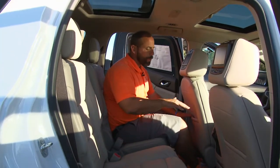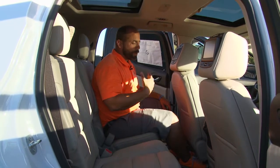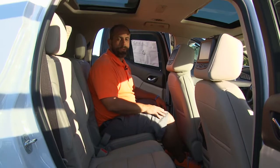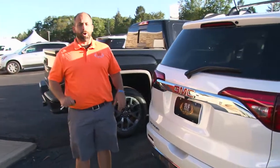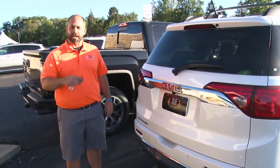So there's no shortage of technology, or let's be honest, we all have cell phones, we all have electronic toys, they all need plugged in. You got plenty of room for it. Let's check out that third row. All right, guys, now just like pretty much all SUVs on the market, people are gonna wonder about the storage room in the back of the vehicle, so let's check it out.